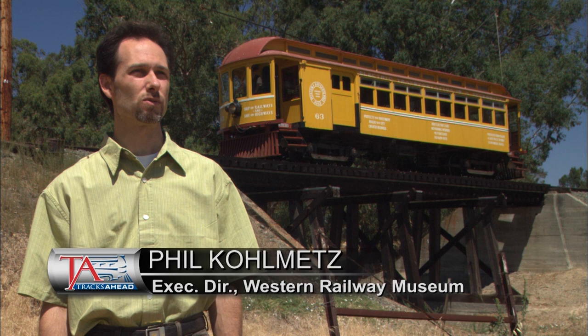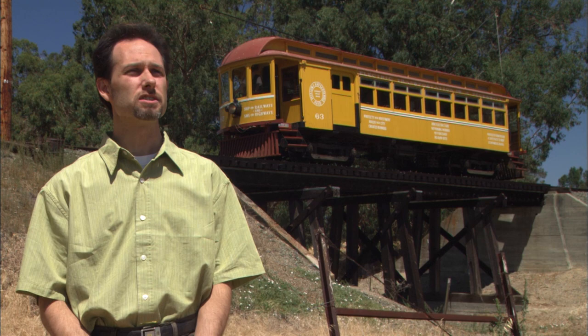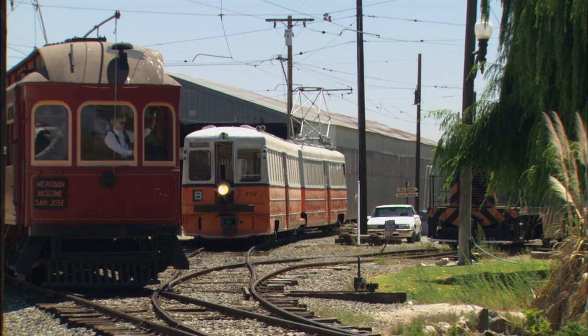We preserve rail cars, documents, all sorts of corporate histories, anything that has to do with electric railroading. We like to focus our efforts on Northern California and on the Western United States. Certainly, I think the most compelling exhibit we have is the demonstration ride that we give. We are a living museum, and we actually operate the historic equipment that we've restored.